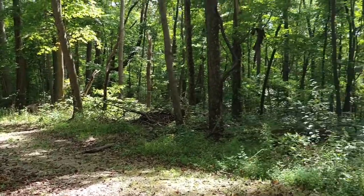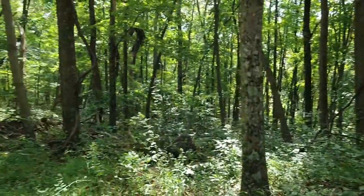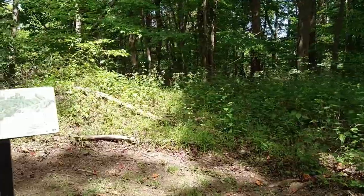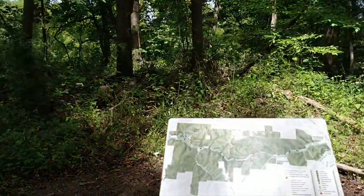Okay, I am at Clear Creek Metro Parks again. Today I'm attempting to hike all the trails, and I'm checking my elevation gain, my mileage, and so forth. So I'm going to be doing very little video.